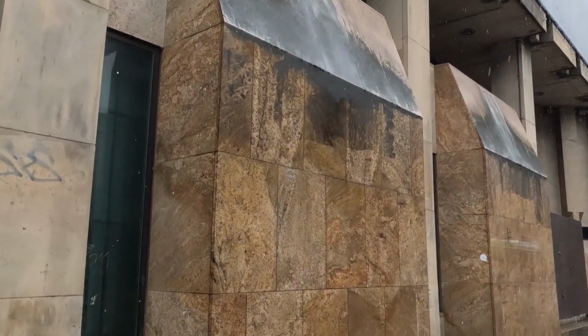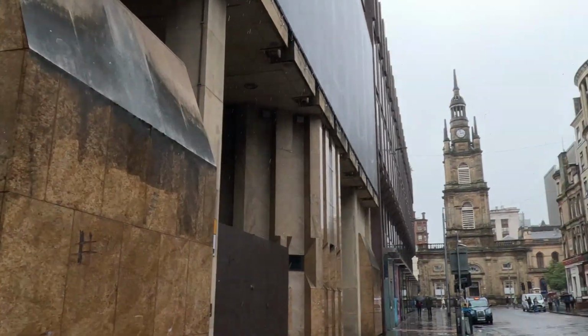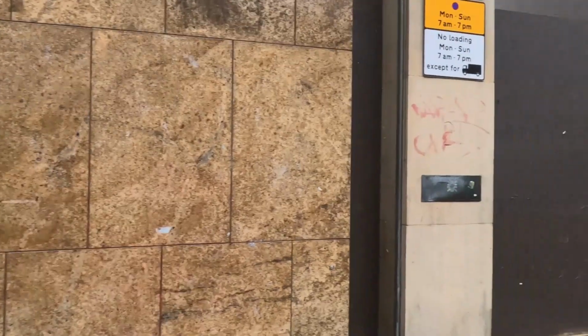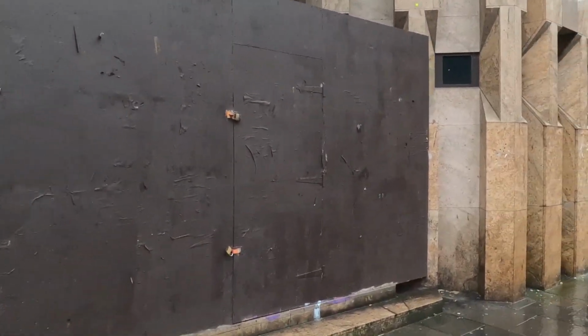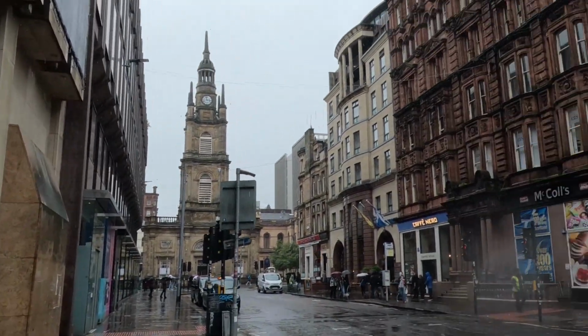Very stark and modernist, that one, compared to the other buildings. It's still using natural stone, but in a very different manner. It's beautiful.